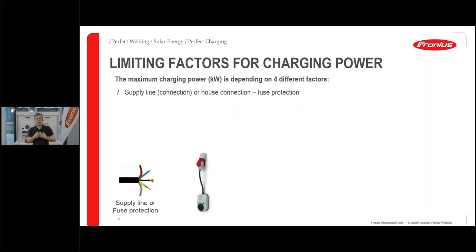Okay, next up, I want to speak about the limiting factors for your charging power. As you know, we have now 3 different variants of the Wattpilot, and they have different power classes. But these power classes are not the only limiting factor for the actual charging power that the customer can reach at home. So therefore, we have 4 different factors that get into account for charging power. So first of all, of course, the charging power that you can reach is limited by the supply line or by the fuse protection of the household. So depending on what supply line or fuse protection you're using in the household, this limits, of course, your charging power that you can reach with the Wattpilot.